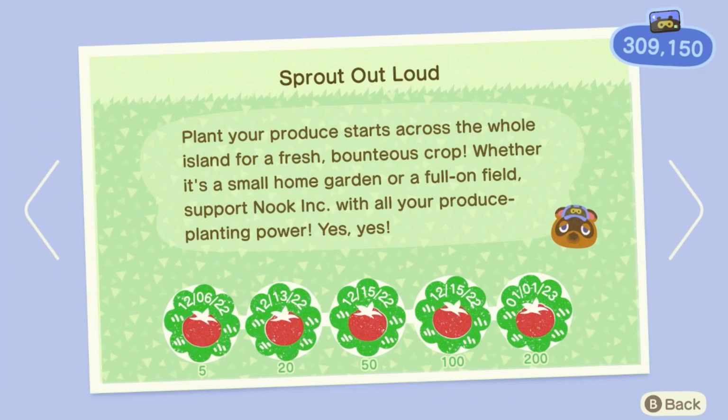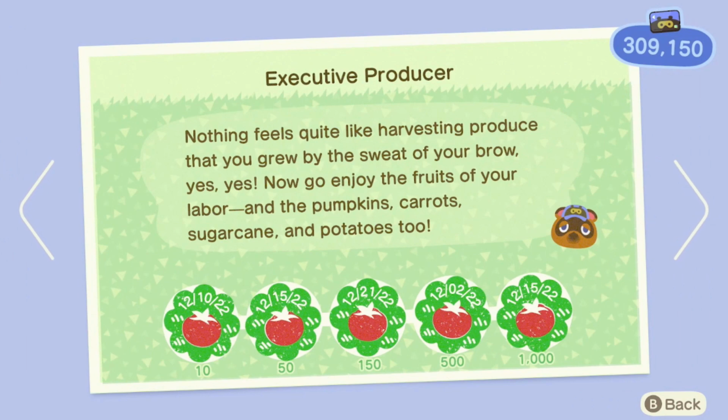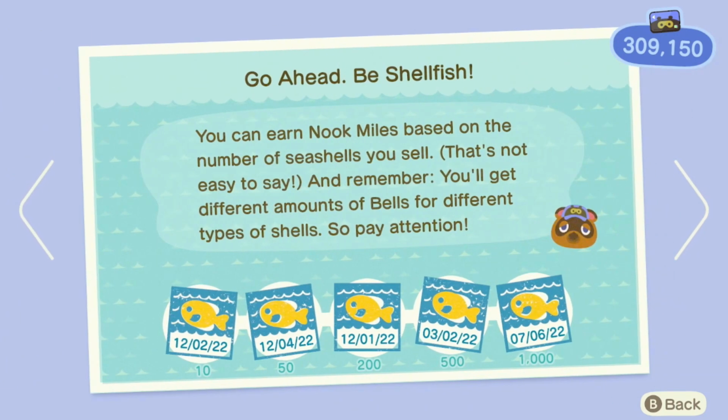200 produce. That's how many you have to plant to get the sprout out loud. And then the next one is I had to harvest 1,000 produce. I found and sold 1,000 shells. A lot of running up and down beaches.